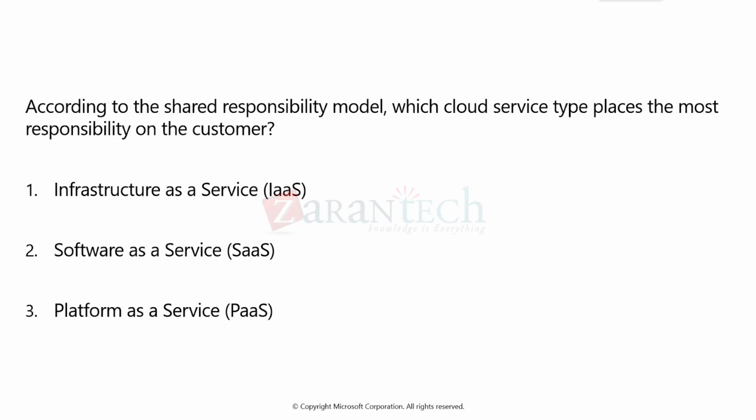Everybody should answer. Everybody should attend. Replying in the chat window. Yeah. Rakesh, Prabal, Payal, Kaushik.